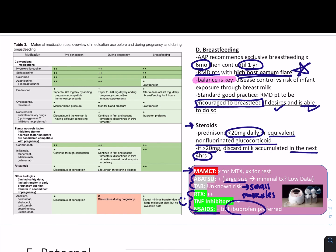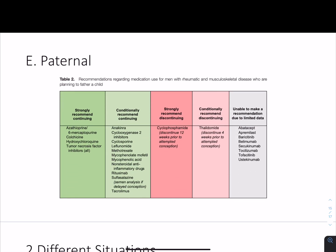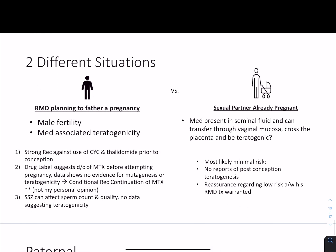Okay, let's go over paternal rheumatic medications lastly, which fortunately is a lot simpler than maternal meds. And here's the table which explains which meds are to be avoided versus which can be continued. But before going over the list, there are two different situations to consider when discussing men with RMD who are planning to father a pregnancy. Number one, a man who's planning to father a pregnancy versus a man with a sexual partner who is already pregnant. Those are two different situations.